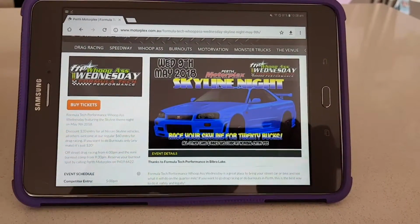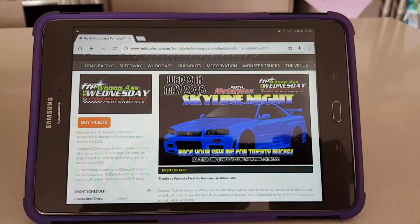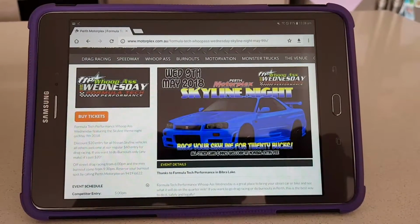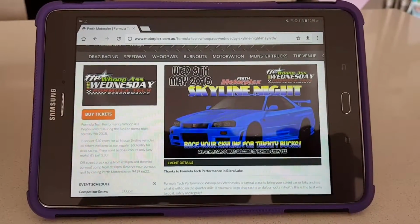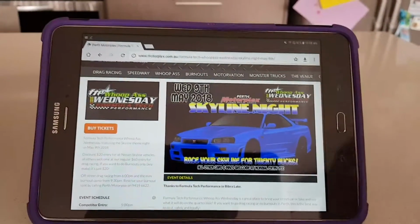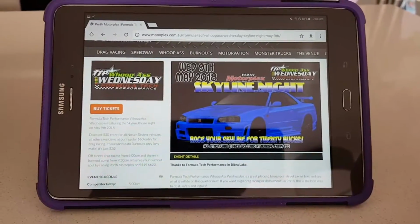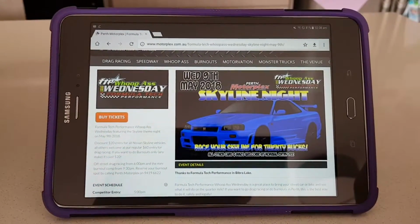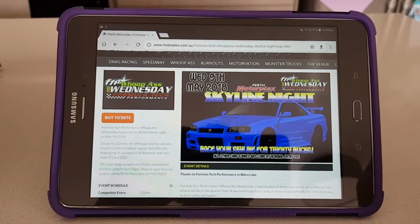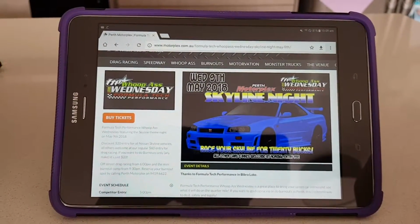I'll be going to a special theme night, so that's pretty common for drag places to run theme nights. If you're driving a Skyline tonight, you'll get to run for $20, where the normal entry fee is $60. So it's a good sort of thing to do. It also means that you're competing with cars that have something in common. So tonight it'll be Skylines. I've also been to other ones where it's imports only, as well as Nissan versus Honda night that I went to. I think it was the first time I went down.